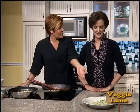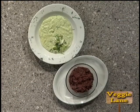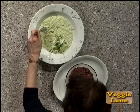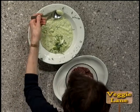What you have here is your finished watercress soup. We did a little Vidalia onion and a little dill as a garnish. And you also have your purple rice pudding. So why don't you taste them and see if they're creamy enough for you? Okay. I'm so excited.